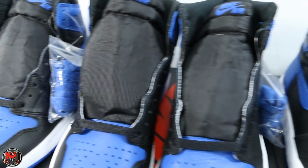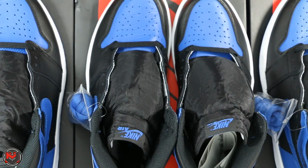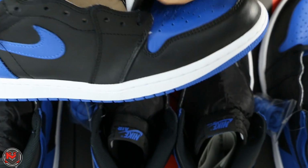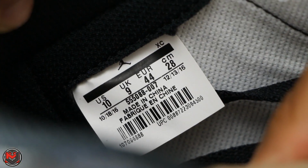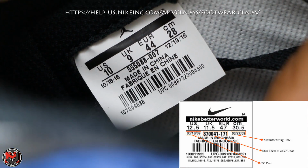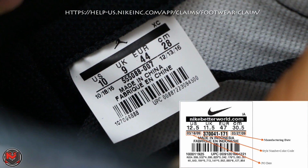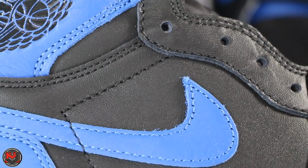Now let me show you guys the manufacturing dates on the inside of the tag. I'm going to be taking a look at the tags from the right sneaker. This pair is from Overload in San Diego. As you can see the dates there, the first date is the purchase order date, in which the factory takes and initiates the process. The second date is the manufacturing date, and that one is 12/13/2016.